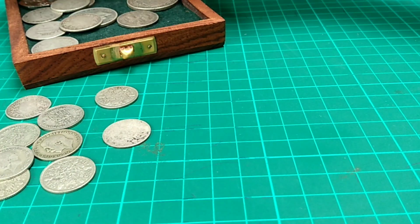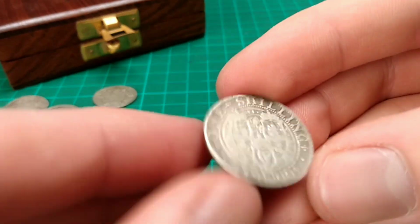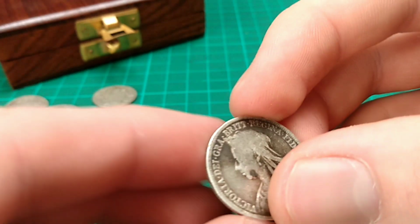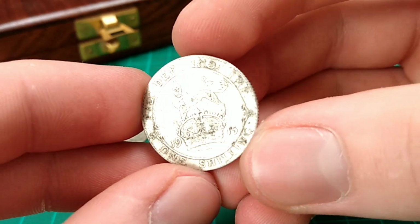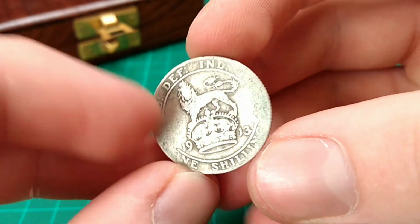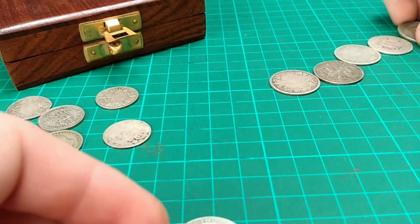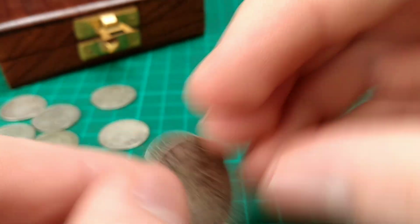So now moving on to the shillings. I got some lovely shillings, it must be said, and I got many, many shillings indeed. First up, we have this one from 1900, a lovely design with the veiled head. We then have a more modern design, a George V one from 1915. Great coin. We then have this one from 1913, another lovely coin, a bit worn that one. We then have this one, 1918, another lovely, lovely coin, truly great coin.